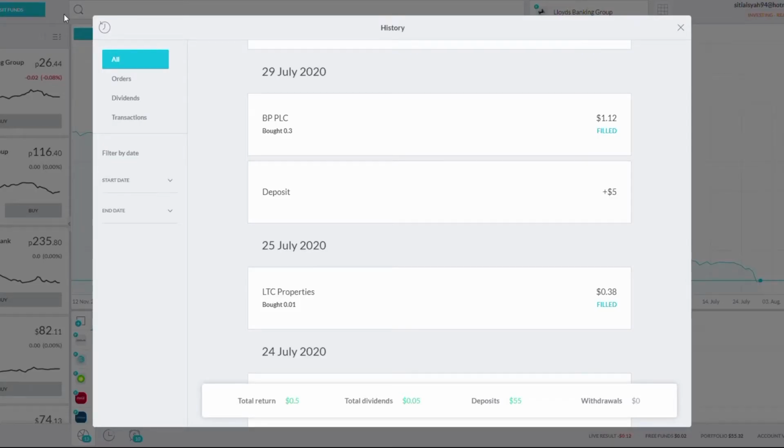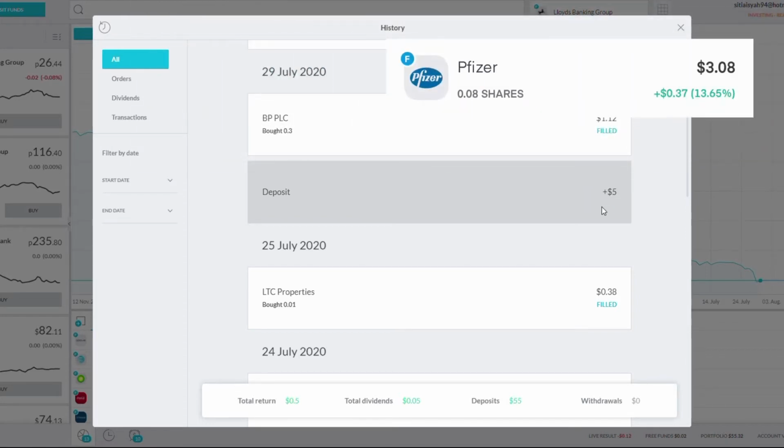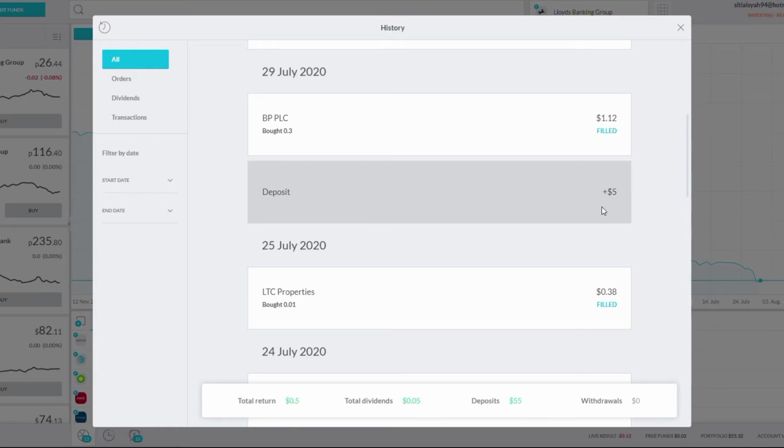Now, let's move on to the next agenda, the Trading 212 dividend portfolio update. I deposited another $5 last week to take advantage of the Stack Industrial ex-dividend date. Last week was also Pfizer's ex-dividend date, but their share price rose more than 13% and I thought that is too expensive. My capital gain on the current 0.08 shares in Pfizer is equivalent to its dividend per share amount. So last week, I only got myself a fraction of Stack Industrial and also LTC Properties.